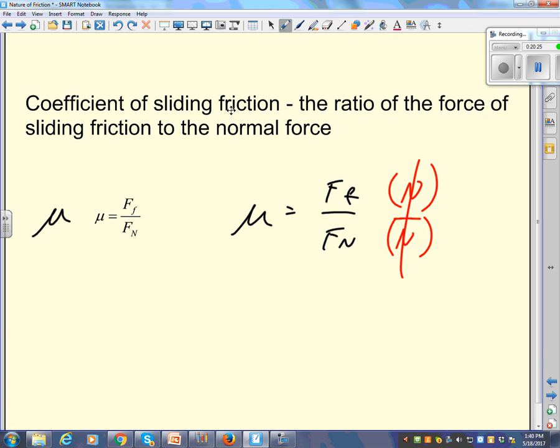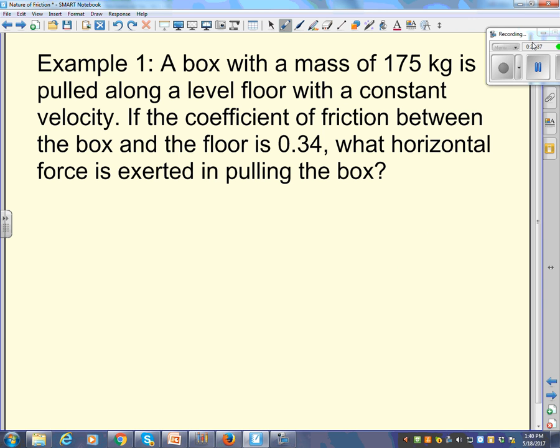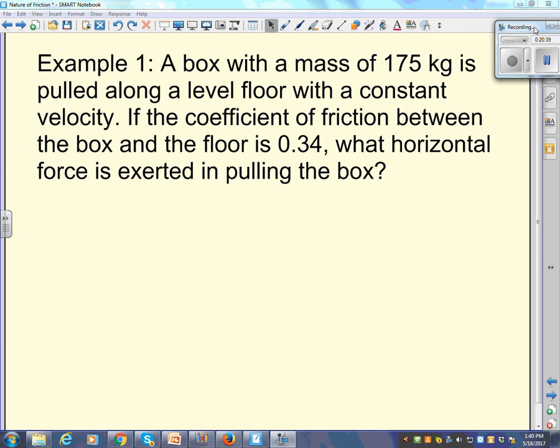Okay, so I have 3 samples here for you. So let's see mu in action. And I've provided you with the sample question. A box with a mass of 175 kilograms is pulled along a level floor with a constant velocity. If the coefficient of friction between the box and the floor is 0.34, what horizontal force is exerted in pulling the box?